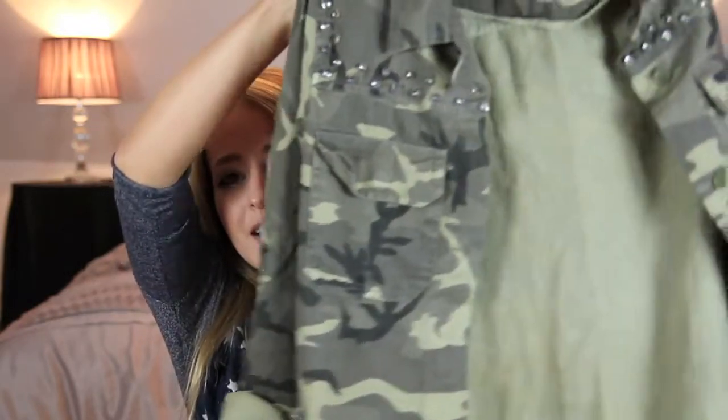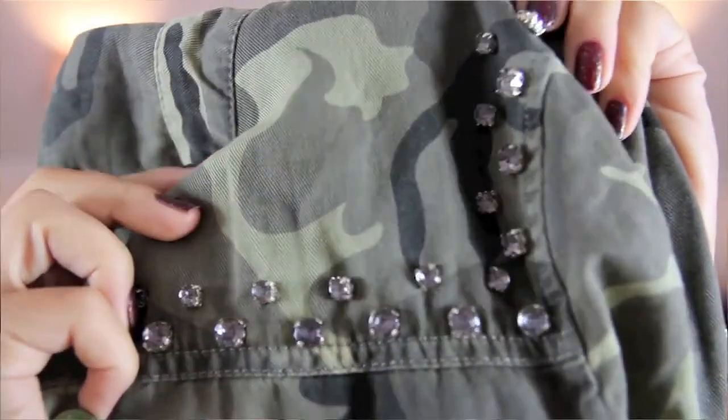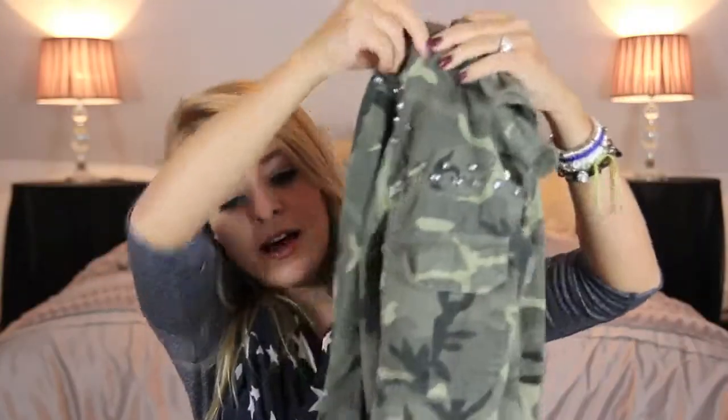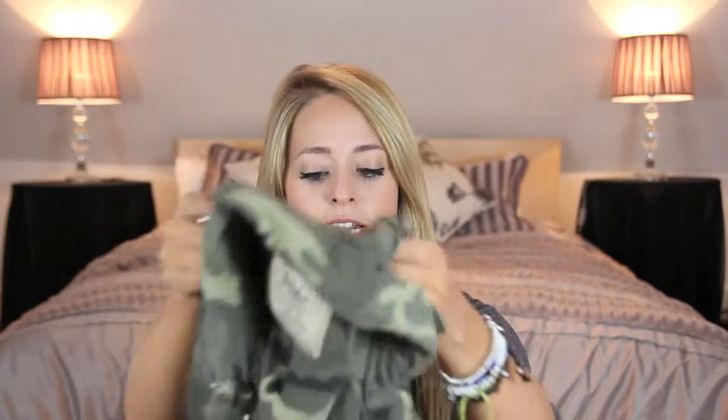It's actually sold as a jacket, but I would wear it more as a tunic with leggings or jeans. It's actually like a shirt thickness, it's not a thick jacket thickness. But what I really like about it is it's got these studded diamante type detailing around it, on the shoulder and also on the pockets, which I think is nice. And like I said, it just adds that little bit of girliness to the army themed clothing. So I really like that, and it's gonna be a love or hate thing, so you might not like it, but I thought it was cool.